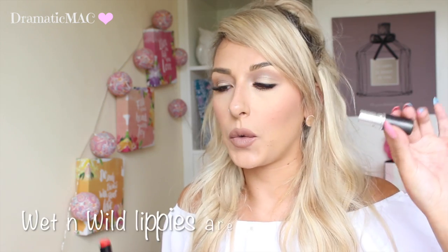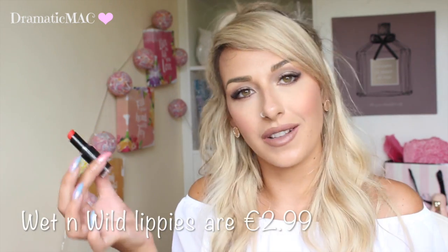Definitely these two are dupes. Yeah, I'm super impressed. All you want is the same type of shade, and once they're on the lips you just want them to look the same. I mean, that's the whole point of a dupe. €21 I think the MAC one is, and £2 for the Wet n Wild.